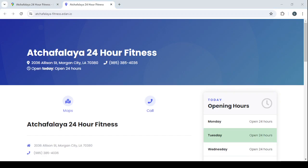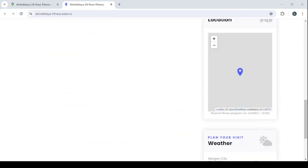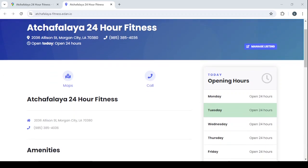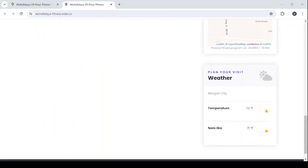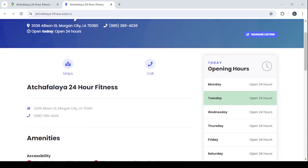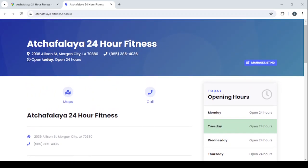So here you can see that they are open 24 hours all day. And by scrolling down, you will see that this is an up-to-date website. It won't need any renovations, and it has only the location, the weather, and the opening hours, and their phone number if you want to call them. There is no way you can book an appointment directly from their website.